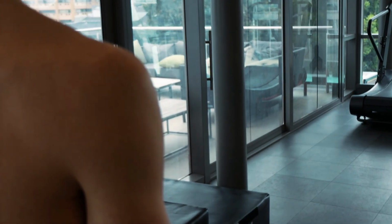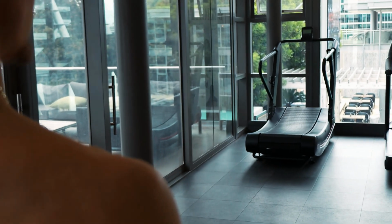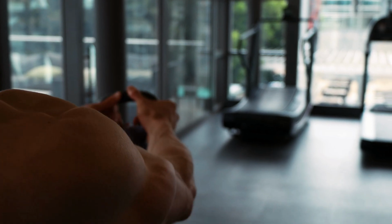And again, finishing off with some front raises to finish off the muscles. And that's pretty much the workout routine done.